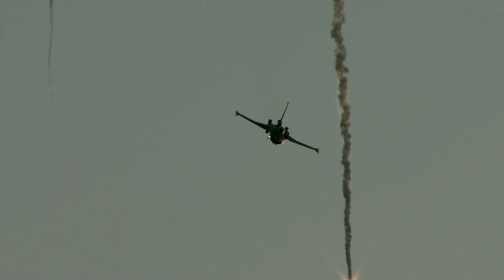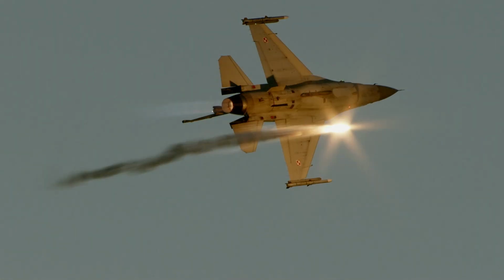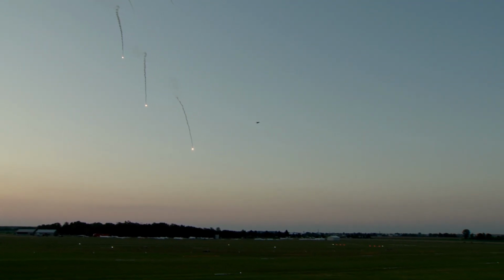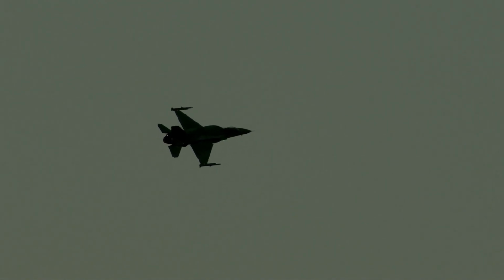Lovely on-crowd, loaded roll, creating a spiral pattern of flares in the sky there. And you can hear perhaps a cacophony of car alarms going off in the background. Well, it wouldn't be an air show if that didn't happen at some point.